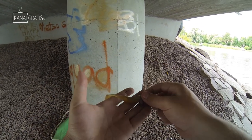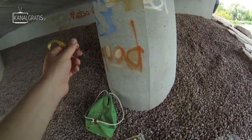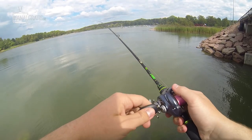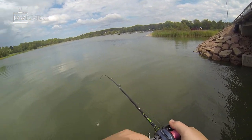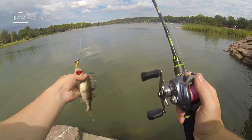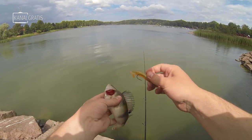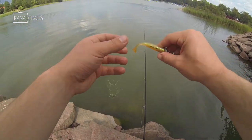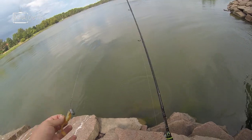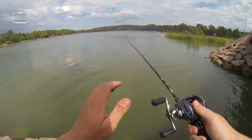It's a pretty heavy jig head with a half transparent monkey shad. See if it works. Oh! Right by the dock. Well, it's a start at least. A cocky little perch once again. Not gonna keep you, buddy. See you in a couple of years. That was fun. Didn't take too long.